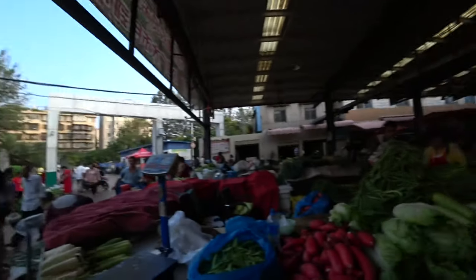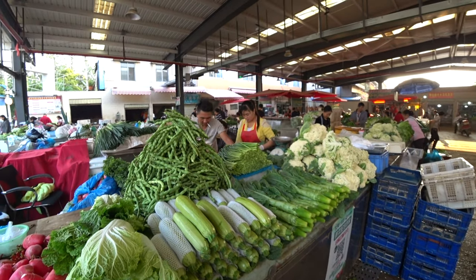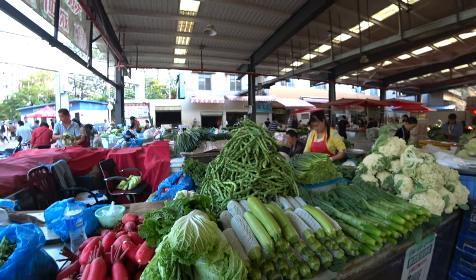And I'm going to leave you on this nice picture of all these beautiful green vegetables. And these guys prepping them up.